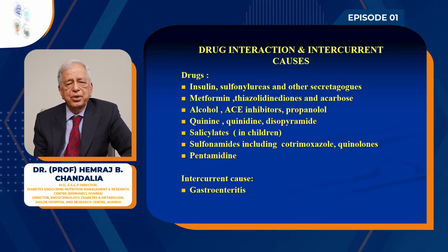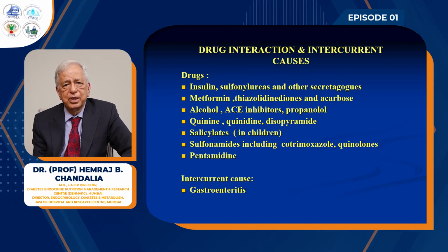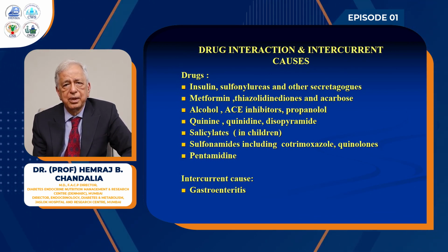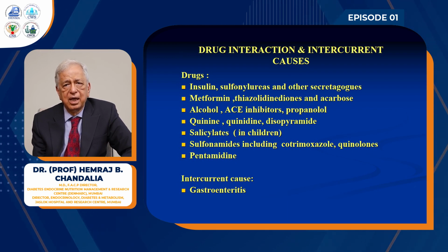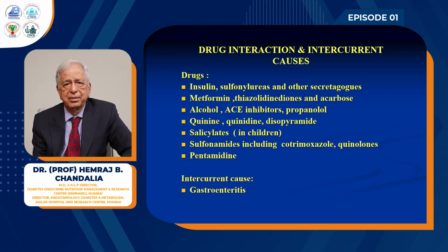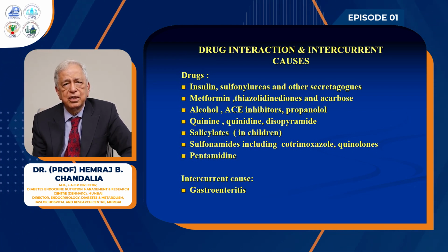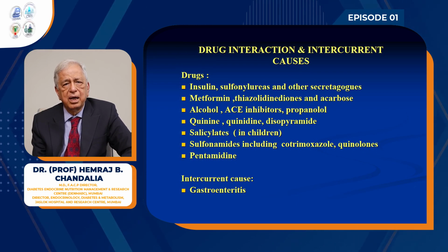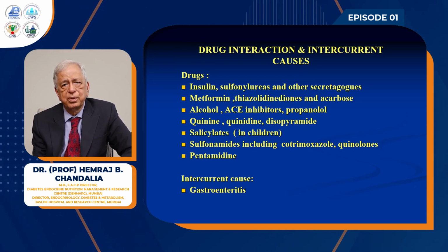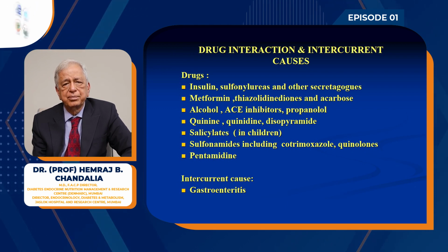Keep in mind the possibility of hypoglycemia because of drug interactions. For example, alcohol of course is more notorious for promoting hypoglycemia, as well as some of the drugs like sulfonylurea and antimalarials. Most important thing in our country, of course, is gastrointestinal upset, which can cause bad hypoglycemia, and patients should be taught the 6-day routine when you are starting insulin therapy.